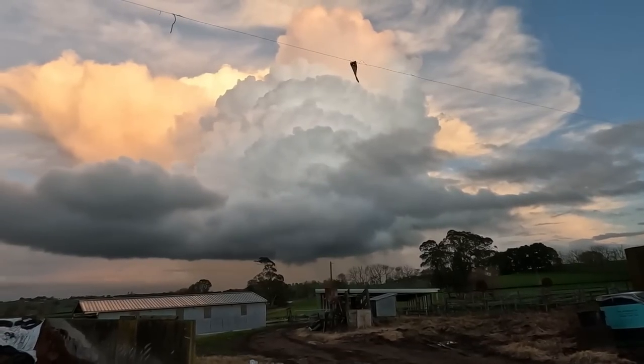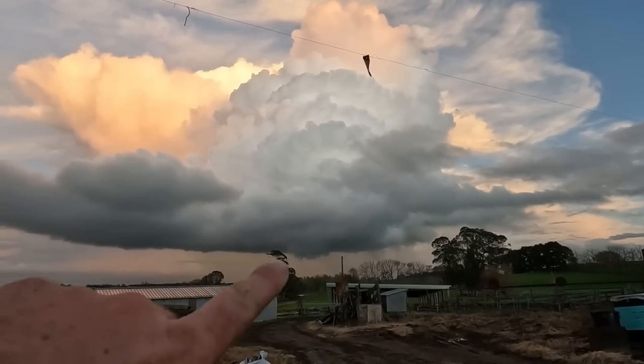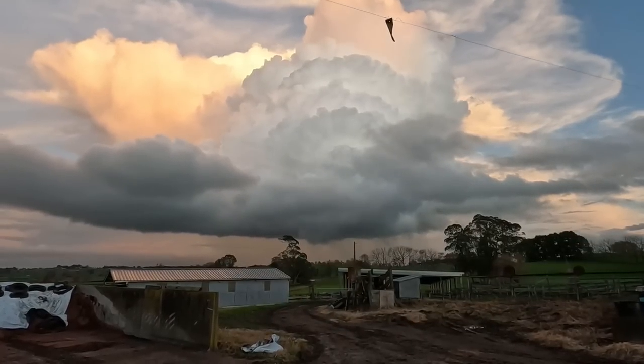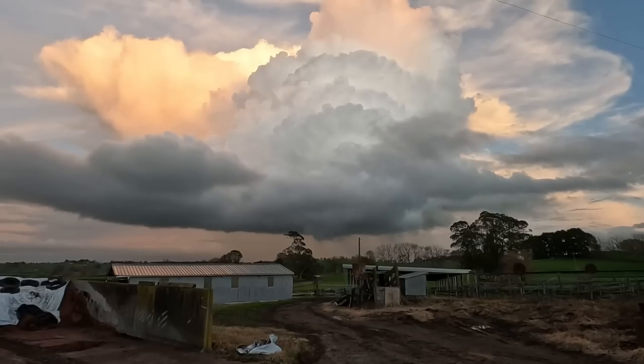Pretty unusual cloud formation. It almost looked like there was a bit of a tornado spout. Well, not a tornado. We don't get them here in New Zealand, but something like that.